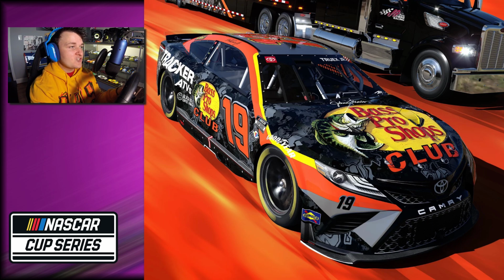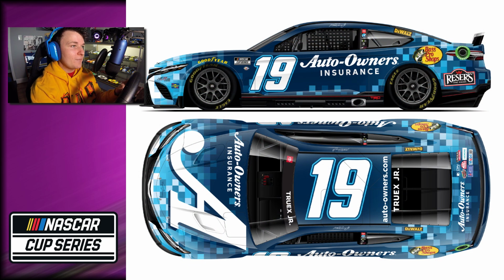I wouldn't be surprised if there's some Easter eggs in this one. That Bass Pro Shops design is looking so sharp, so amazing. My personal favorite car of the upcoming season. Also, for Martin Truex, we have the Auto Owners Insurance car, looking identical to last year.